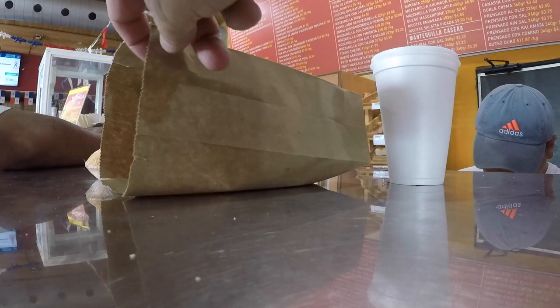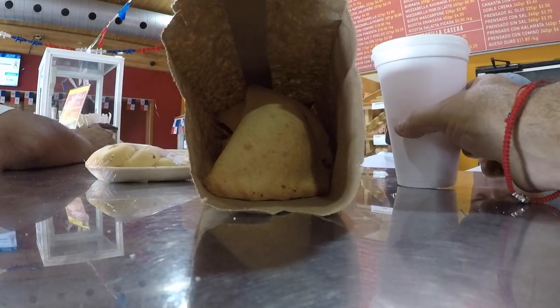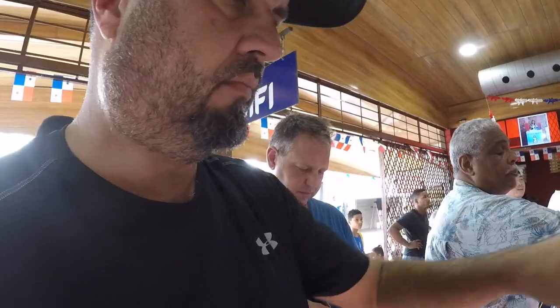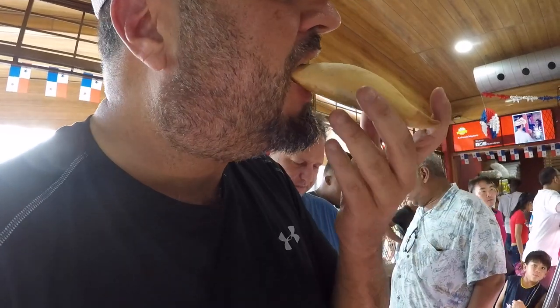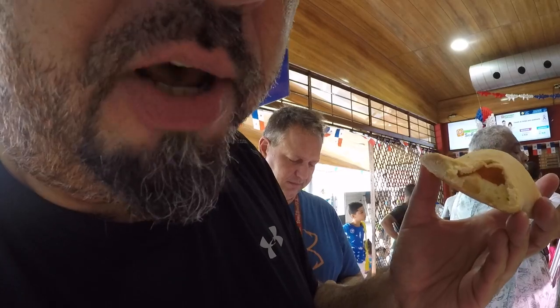So I get that right. Empanada de queso. Y jugo. ¿Cómo se llama este jugo? Marajuya. Cheese empanada.